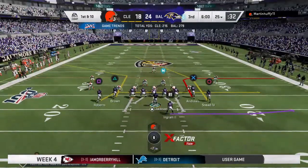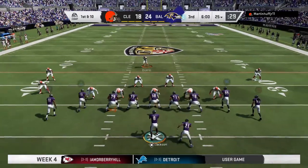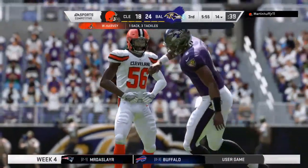The Baltimore offense at the line, set to get going. They have the lead. Now they'll be looking for some separation here as we begin the third quarter. Nowhere to escape, and he goes down.